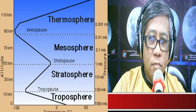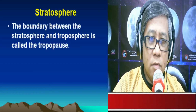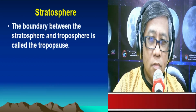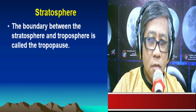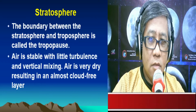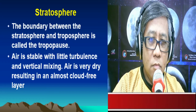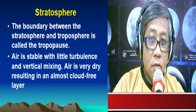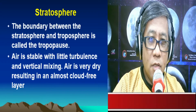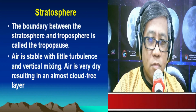Now, above the tropopause is the stratosphere. Now, again, the tropopause is the boundary between the stratosphere and the troposphere, wherein the temperature begins to stabilize. Now, speaking of air, the air in the stratosphere is stable with little turbulence and vertical mixing. And also, the air in the stratosphere is very dry, resulting in an almost cloud-free layer. So, if there are no clouds, there's no weather in the stratosphere. So, there are no weather disturbances in the stratosphere.